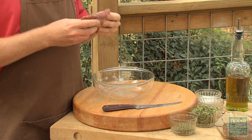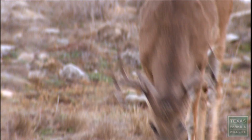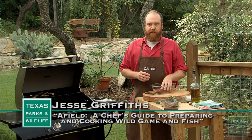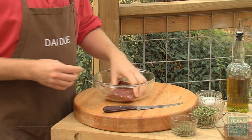Venison is a really lean, really flavorful meat. I particularly love it. I'll shoot 2 or 3 deer each year, and that'll usually last me up until the next season. Because it's so lean, sometimes it can overcook and become a little bit dry. So I like to grill it over really high heat and put it in a marinade.